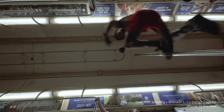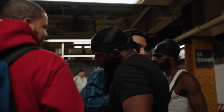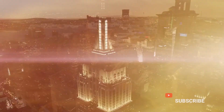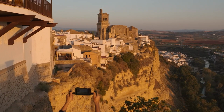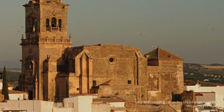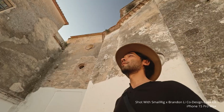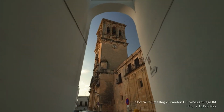So when the opportunity strikes, I'm ready to catch it. And when I travel, my kit goes with me, letting me capture the beauty of the world in richer quality than ever before. So I never have to miss a sunset or a hidden side street.